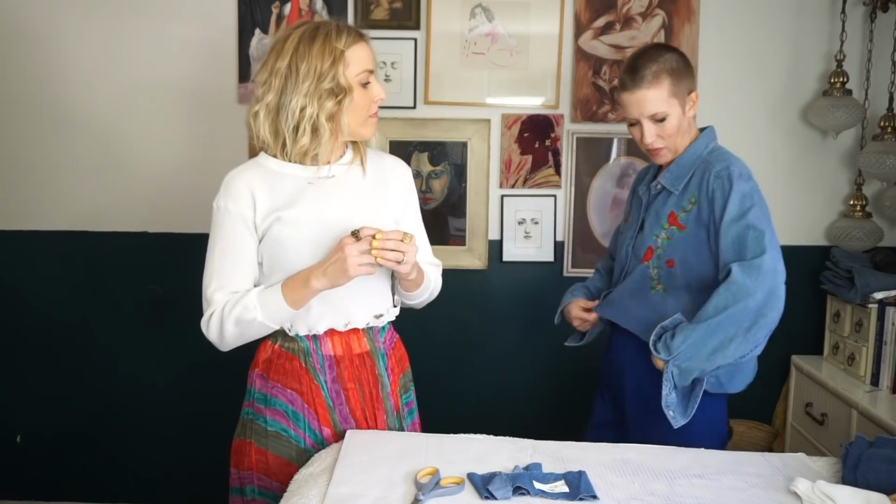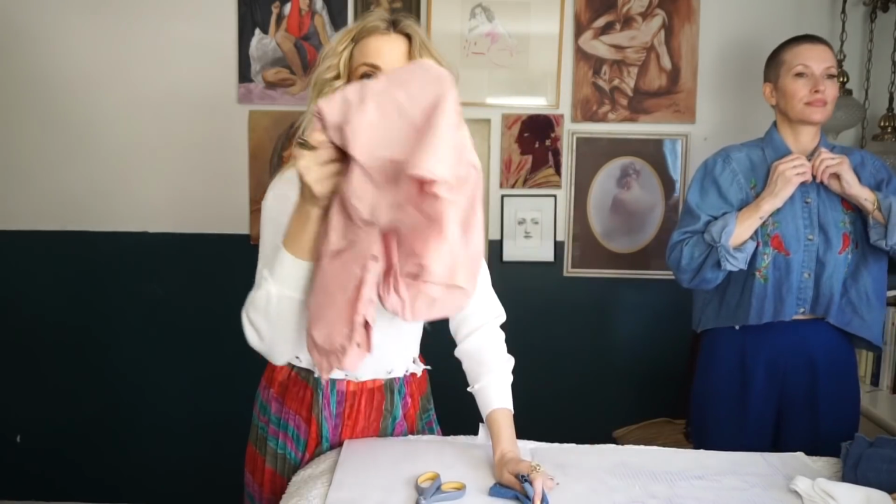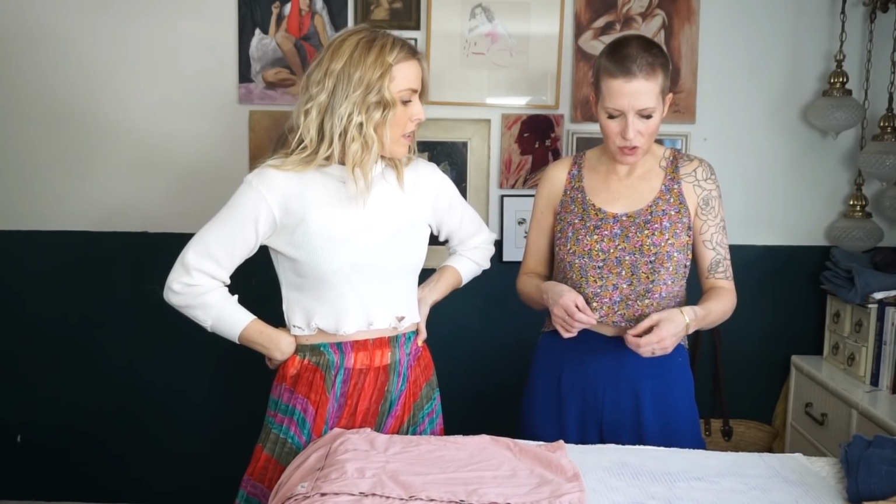I kind of did a crescent moon sort of cut, so it's longer in the back and a little bit higher in the front. I'm gonna do the pink shirt. I think I'll cut this little dress next. Here I cropped that dress and now it's a perfect flowy summer crop top, and this will definitely shred, which I think is cool. Sometimes I actually just keep doing it more.